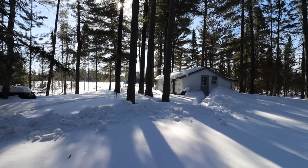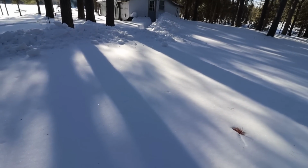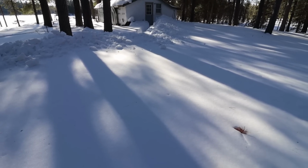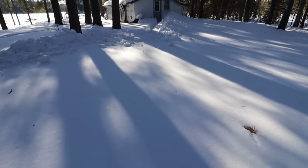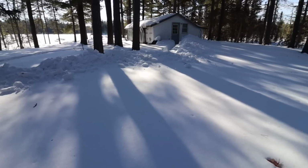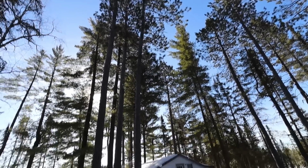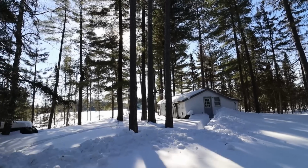It's ridiculous how deep the snow is. In this spot right here, if I were to dig down, I bet you there's 4 feet of snow right here, because the ground does not hump up like this. It must have just kind of drifted in, coming down through the trees or something, but that's a lot of snow.